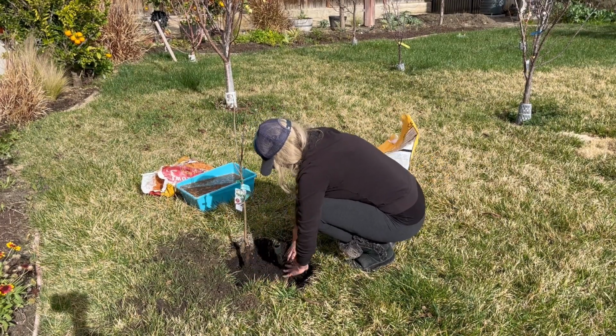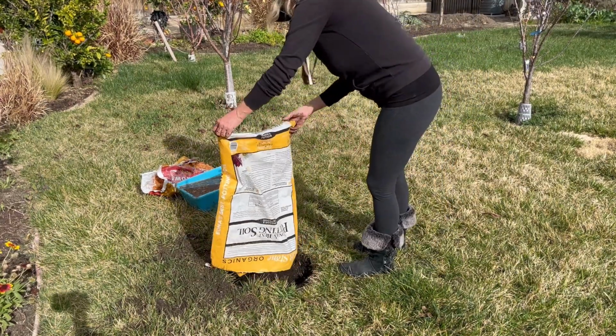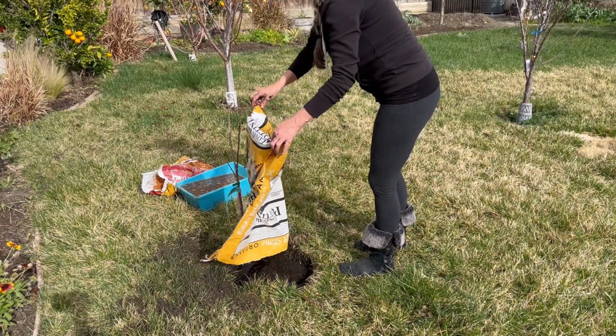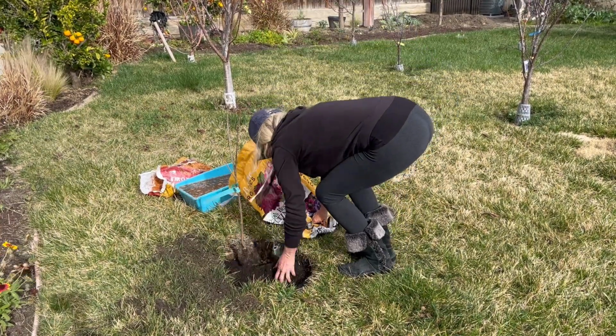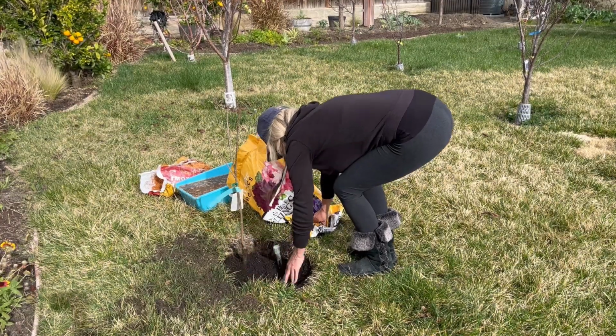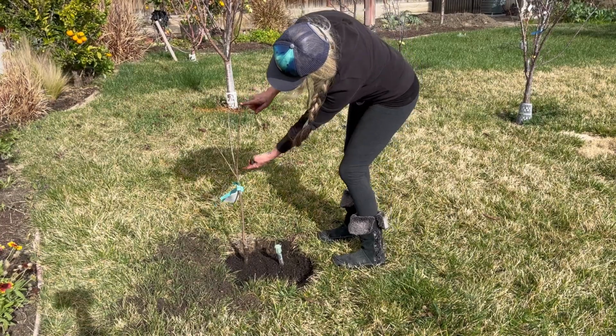And I like to use Edna's Best. It has microbial life for soil health, and healthy soil equals healthy plants. This guy is super tiny, but cherry trees grow fast, so we're going to see some dramatic growth over the next couple years.